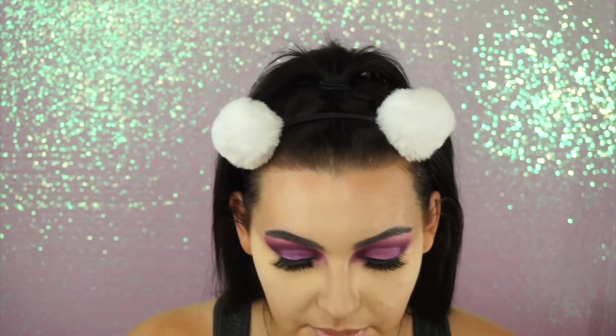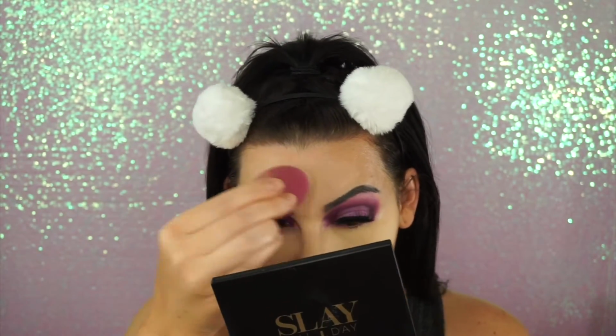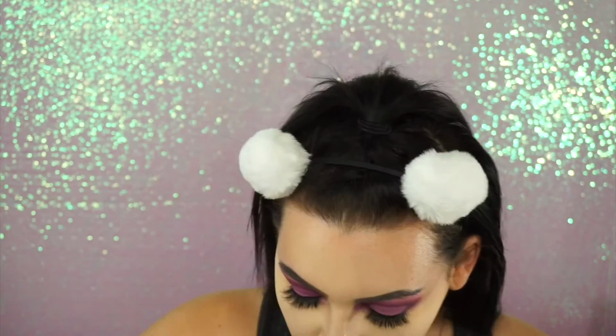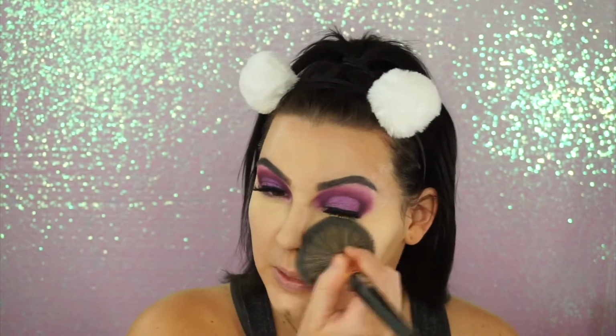This powder seems pretty nice. It doesn't seem cakey. It's pretty finely milled. I'd say this is the best thing so far. And it might look even better on top of a concealer. There's not really much excess to wipe away. It went into my skin pretty nicely. It's kind of breaking up a little bit, but I think that's probably because of the concealer.